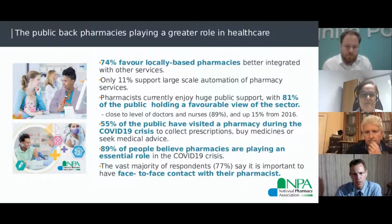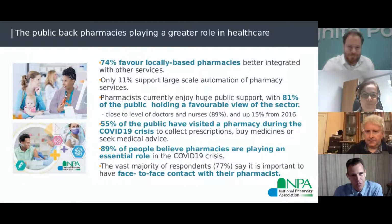And community pharmacy has really proved itself to be the front door to health throughout the pandemic. And that's a phrase, the front door to health, that we've now managed to get the Secretary of State, Matt Hancock, talking about, which is absolutely brilliant. So if they're starting to talk our language, we are getting the message across.